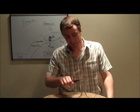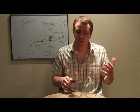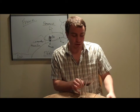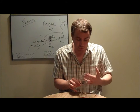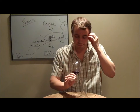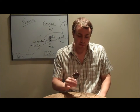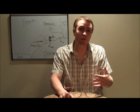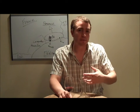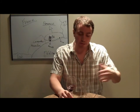First thing I notice, I'm looking at the color, even though it's a 2006, which is 5 years old, it's not old, but it's got a couple of years behind it. The color is still very youthful, so a nice red. It hasn't turned to the brownish color that old wines tend to get, and it's not that dark. I can still see through it very much, which would be typical of a grenache based wine, which this is. Grenache, Syrah, and Cabernet-sauvignon. Grenache tends to make lighter colored wines.